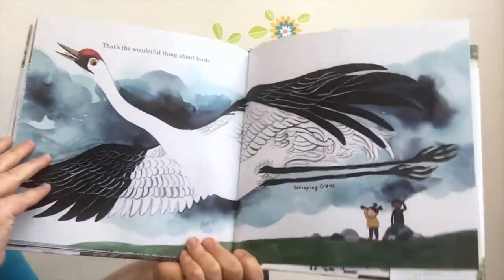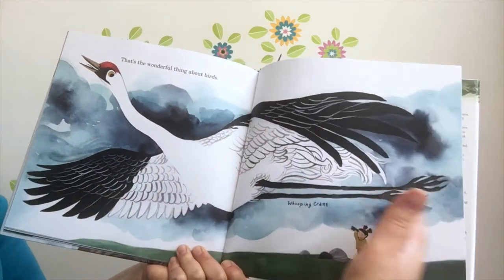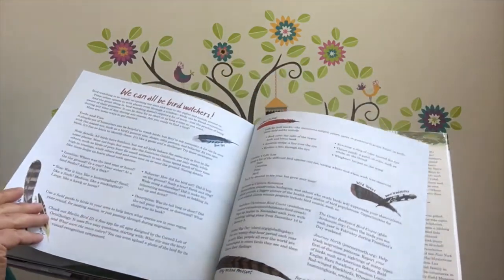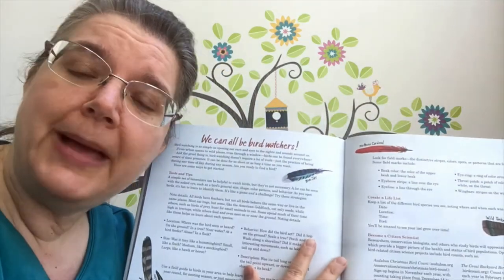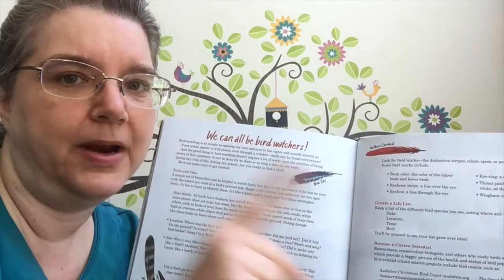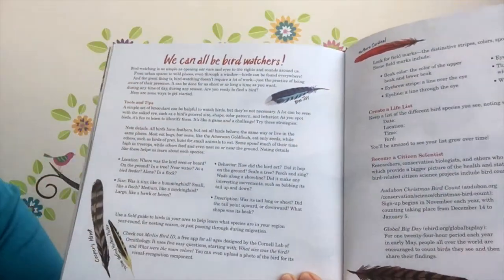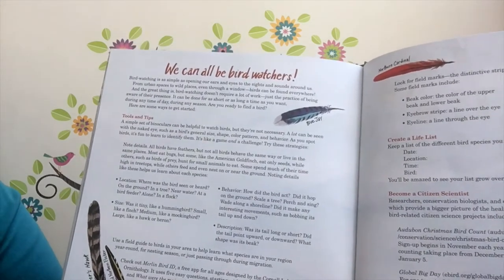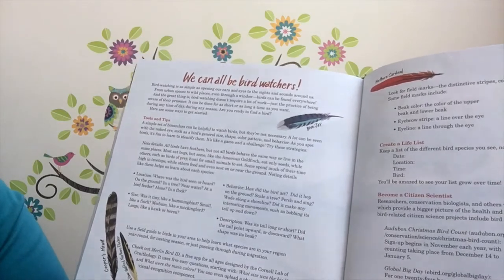But that's the wonderful thing about birds. Look at how big this bird is. The whooping crane. That's the wonderful thing about birds. Now, there's some special information at the back of this book. I'm not going to read it all, but I want to tell you about one thing. It says, we can all be bird watchers. Bird watching is as simple as opening our eyes and our ears to the sights and sounds around us.